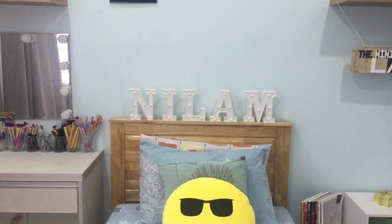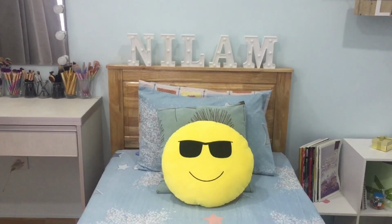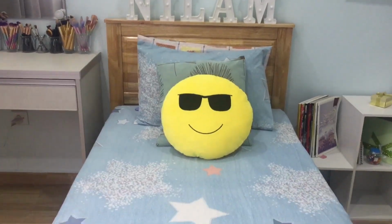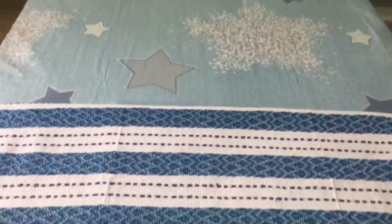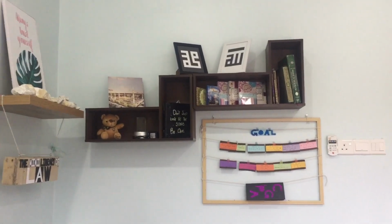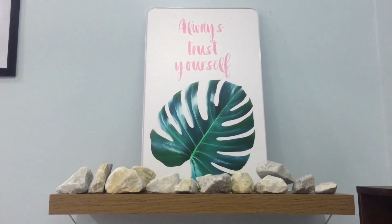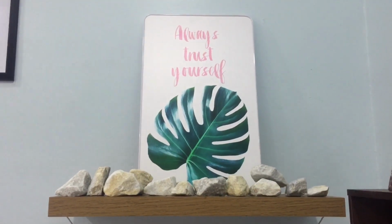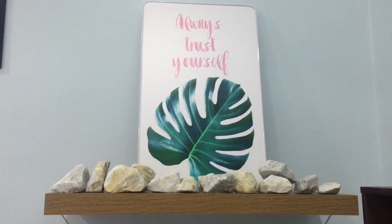The bed. I like to keep it simple and cozy. This cute one over here is a smiling face with sunglasses emoji. It basically expresses me as cool, chill, and carefree. By the side of the bed, I simply lean a frame of broad and beautiful green monstera leaves, coupled with the pure and delicate white stones to add the element of nature.